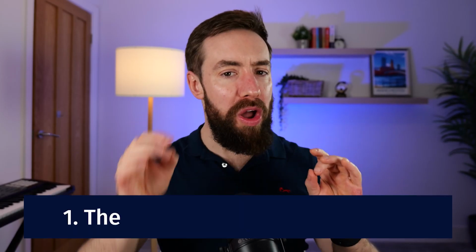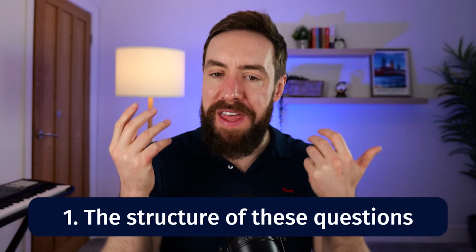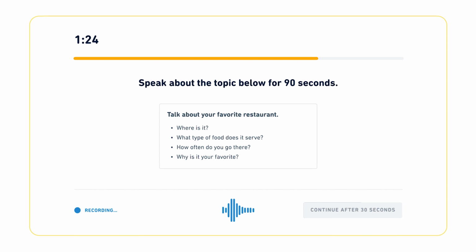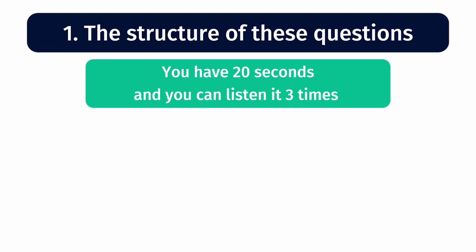So quickly, what is the structure of these questions? What do they look like in the real test? So the instructions always look like this. They say speak about the topic for 90 seconds. Now, the audio of the question will play automatically when you get onto this part of the test. You'll be able to listen to it, and if you don't get it first time, you'll be able to listen again twice, okay? So you'll be able to hear the question up to 3 times, and then you start speaking.